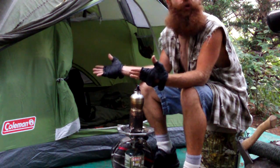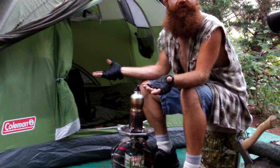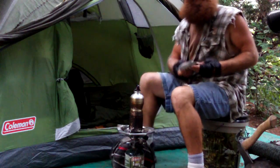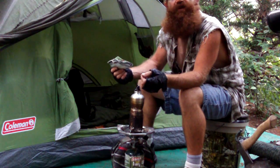I got the Coleman 2-man Sundome tent by saving or collecting all these lottery tickets, you know, by collecting lottery tickets that are blowing all over the place. This is what I got so far this week. But I'm working on some other products because they put camping gear and outdoor equipment on there.